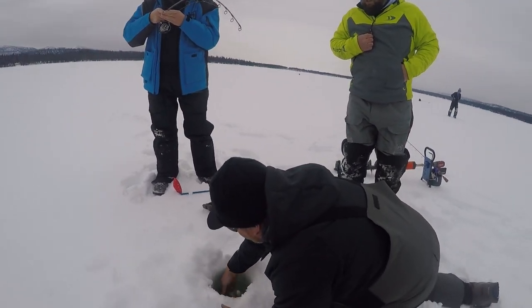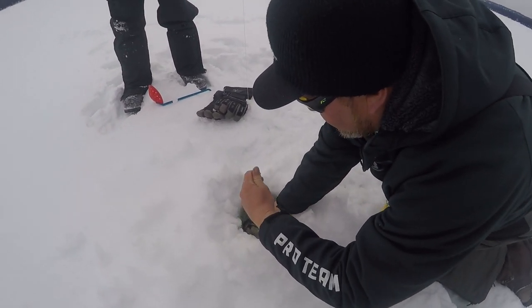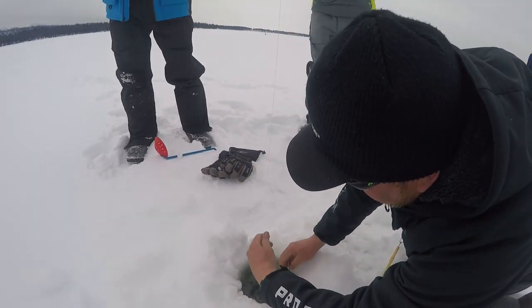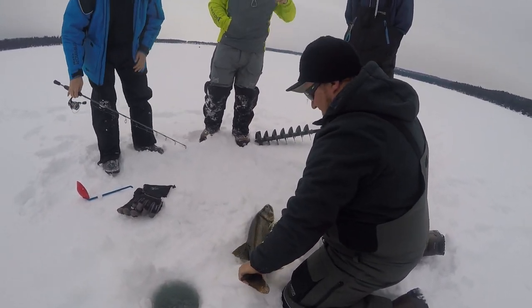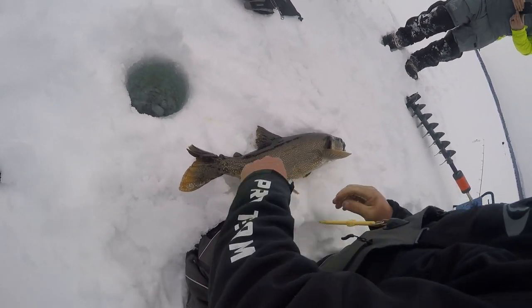Hey, right here, right here. Careful, careful. Get under his gills. 10 pounds. Oh, yeah. That's working. Look at that. Get some pictures of that, huh? Screw those 16-inch perch.